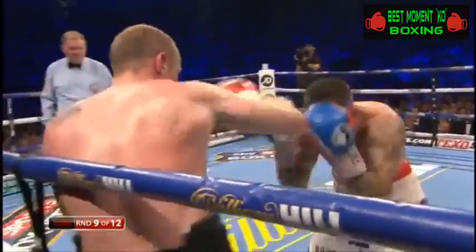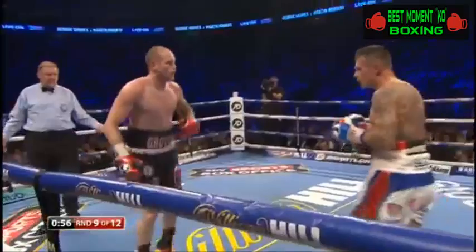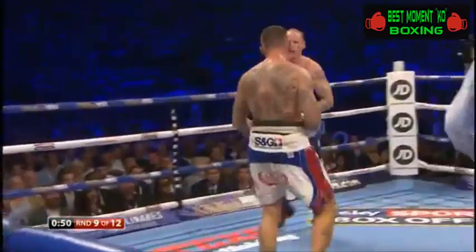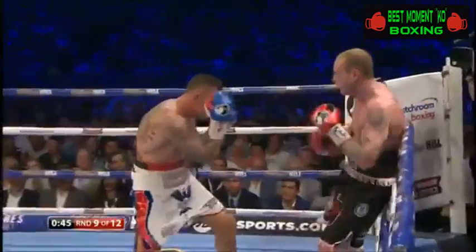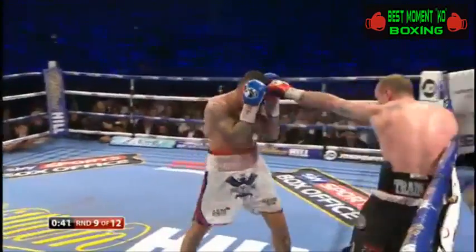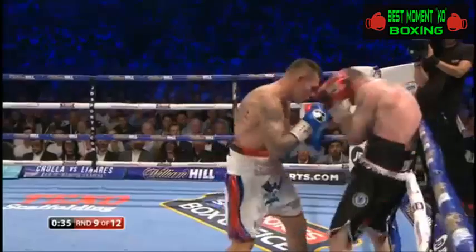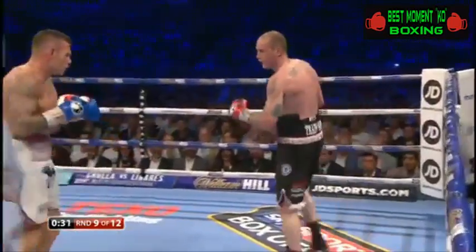There's not enough zip in what Murray's doing. It's just too ponderous to get close. Groves hasn't had a crisis to deal with in this round, but Murray's just not taking a lot out of Groves either. And that's what he's got to do if he's going to have any chance here. Just trying to work the body, attack the body a bit more now. Well, I think he's put in a shift here.